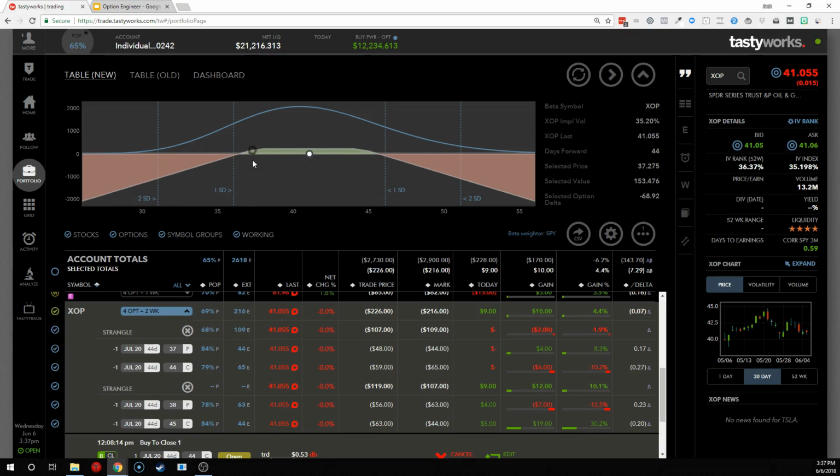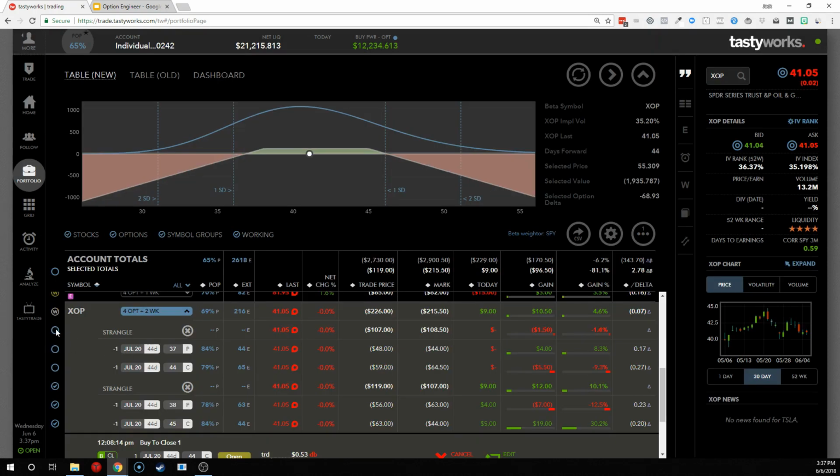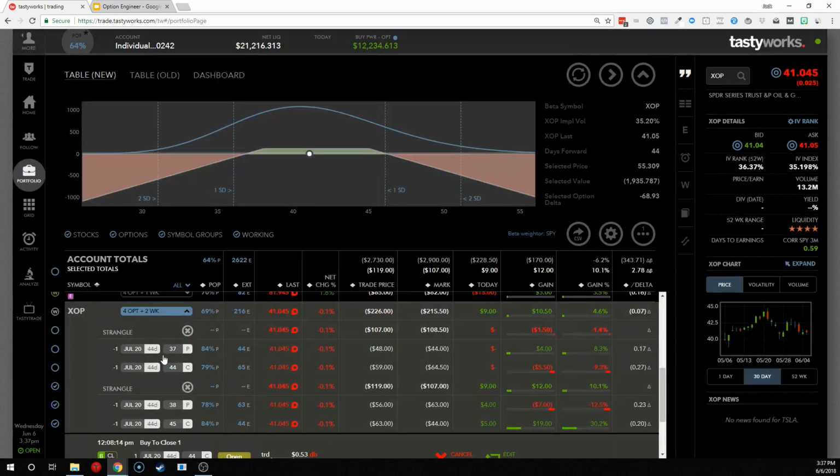If you notice here, when I toggle this on and off, I clicked it too quickly, double tapped. Come on, man. Sorry about that. It'll move my profit window to where it rounds the shoulders. It puts in 2 different spots, 2 different strike prices, where the position starts to slope down to the negative side there.